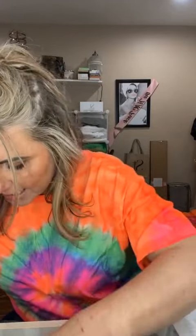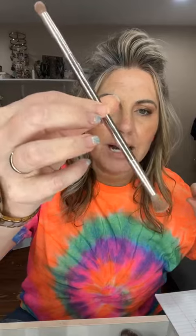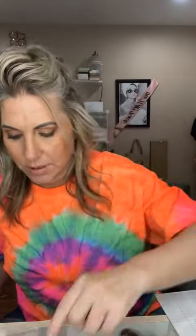All right, the next brush is one of my ride or dies, and it is the eyeshadow brush. It's the same one that I use all the time. I love this brush. 40% off. So it's got the fluffy end, great for blending and applying, and this right here is a little bit for the detail. All right, so the eyeshadow brush. You have the buff brush.